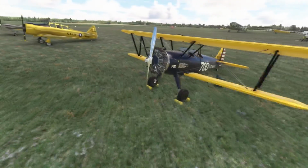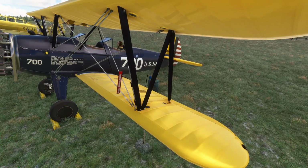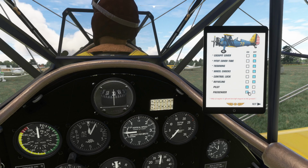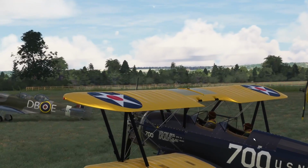So of course we've got the checklist, chocks, we've got the covers. If you don't take the cover off, of course, you will not get airspeed indications. So we'll pull all these off like we're ready to get going here. There we go, there's our co-pilot. You can actually see him in the cockpit, which is nice to have as well.